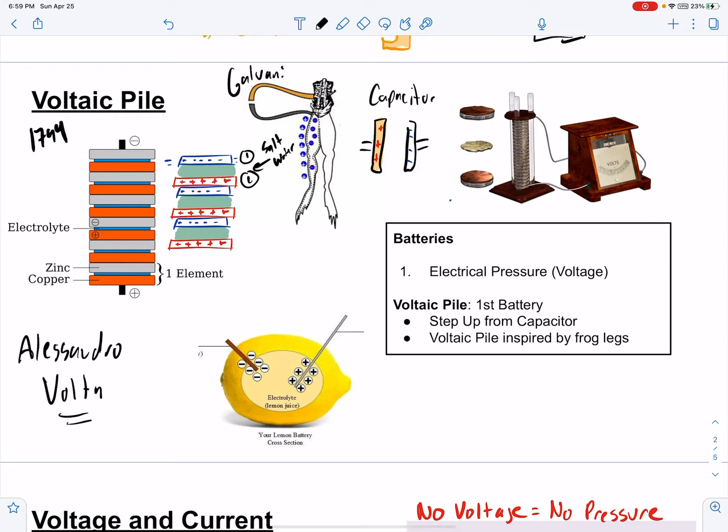Since then, batteries have changed a little bit, but the basic battery, even today, consists of two metal plates and, in the center, an electrolyte or battery acid. If you were to take a large battery apart, you could see that you'd have these distinct pieces that you could identify.